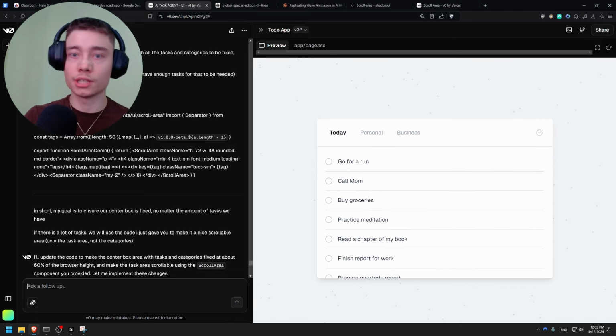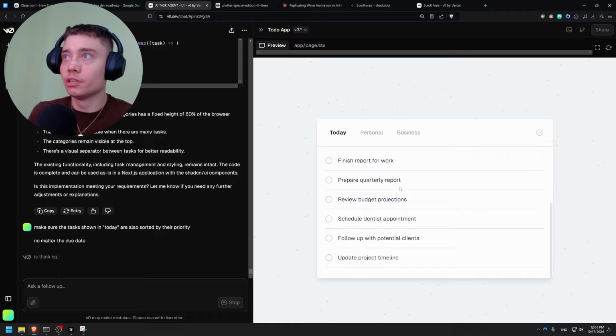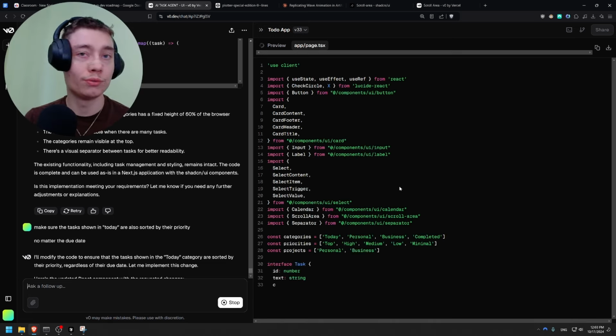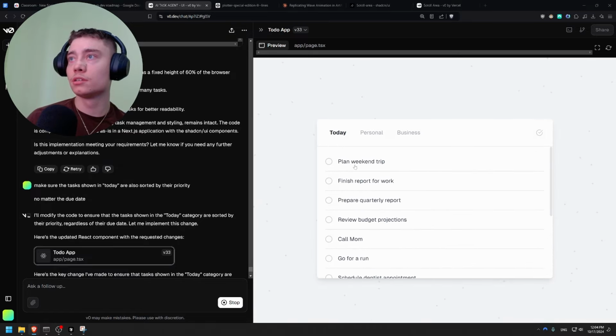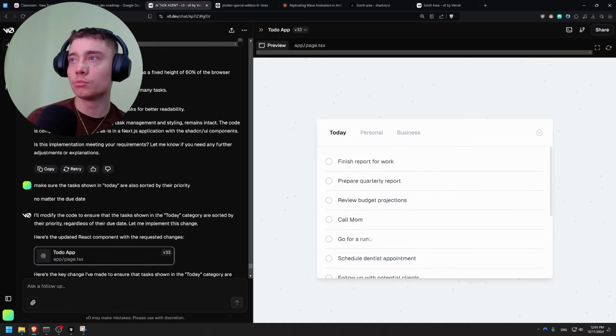No. Okay, so I'm gonna say make sure the tasks shown in today are also sorted by their priority, no matter the due date. Yeah, I think a top priority task for today has a higher priority than a low priority task that was due yesterday. At least that's my intuition. Yes, now it's taking quite a bit of time since we have a bunch of stuff. So today, plan a weekend trip. Let's say priority is minimal, so all of a sudden, boom, to the bottom, amazing.